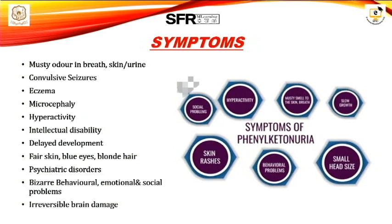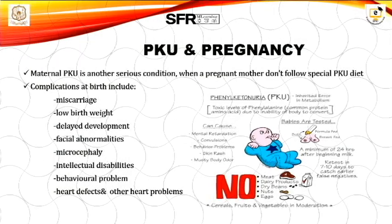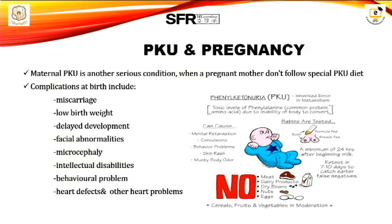Also, when the child is born with this condition, the head of the child will be of minimal size, that is microcephaly. The condition is called microcephaly. So moving on to pregnancy and PKU. If the mother is a PKU patient, or the child in her womb is a PKU patient, what complications are going to be seen?